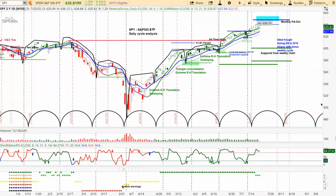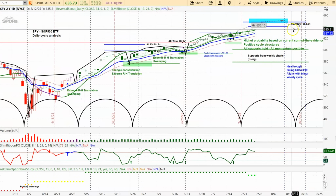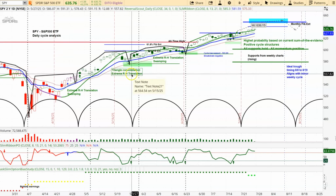Now, let's look at what a positive projection would look like in here. So I'm going to draw that in here for you, and you could see this is what it would look like if it were positive. If you had continued up, got up into these resistances, and somewhere over here, these two lines are showing you the time frame for the next corrective period. These corrective periods were basically sideways. We call those extreme right-hand translations.